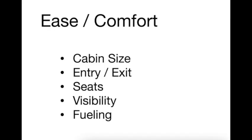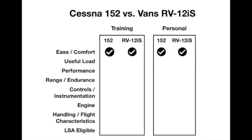So, which plane wins? Well, neither one in my opinion. They both have advantages in one area and challenges in another. So I'm going to call it even.